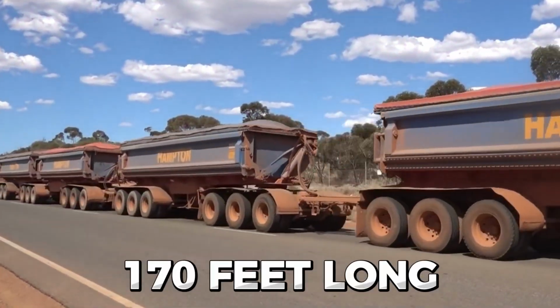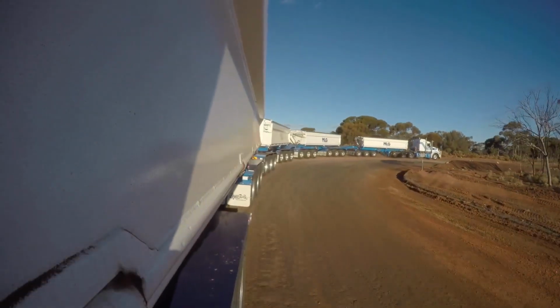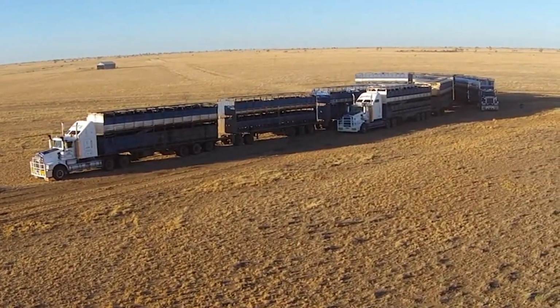What's 170 feet long, weighs over 200 tons, and can haul freight across the Australian outback like it's a Sunday drive? No, it's not a monster truck from a sci-fi movie, it's a road train.